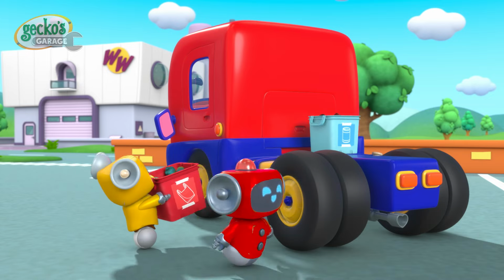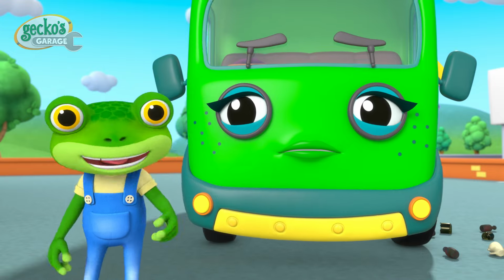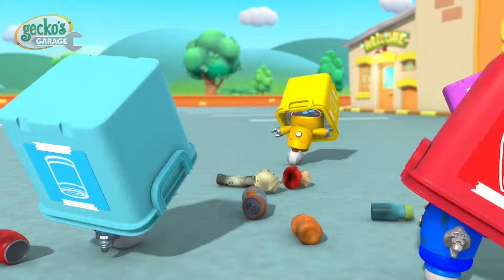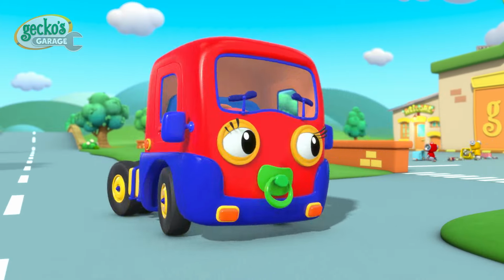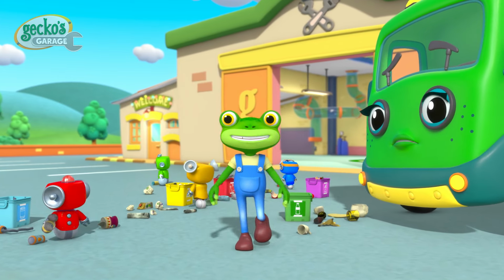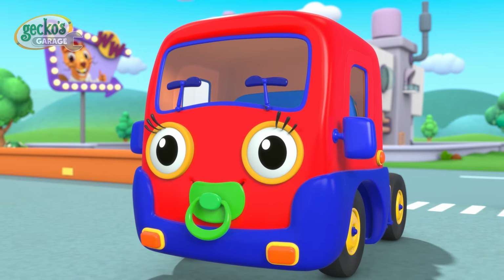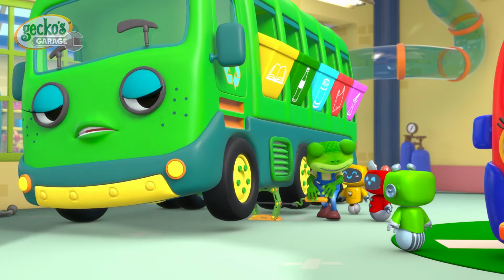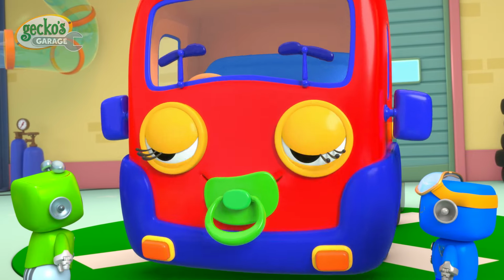Ah, thank you, recycling team. Well done. Never mind. The important thing is you tried to help. And if at first you don't succeed, try again. Red and Yellow can fix Mama's suspension, while Blue, Green and I help Baby become a recycling truck, just like her Mama.